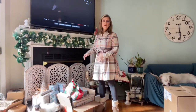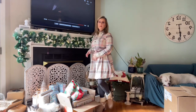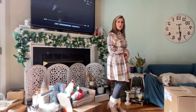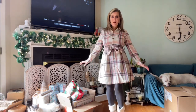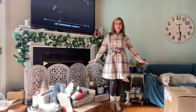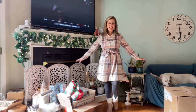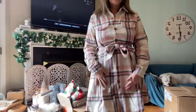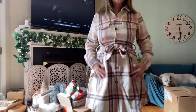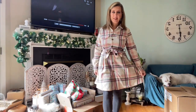And then, I don't know if you guys can see, but I got these cute little Sherpa boots that are kind of like a little platform heel. So cute. The whole outfit is adorable. It's so cutesy. I feel festive and adorable in it. So there we are. And it ties at the waist. It buttons. The buttons do unbutton all the way down. It's just really cute. I'm very happy with this piece. Very happy with it. All right.